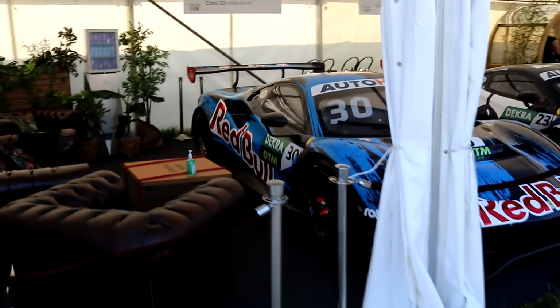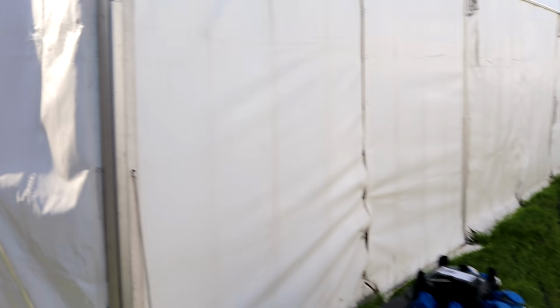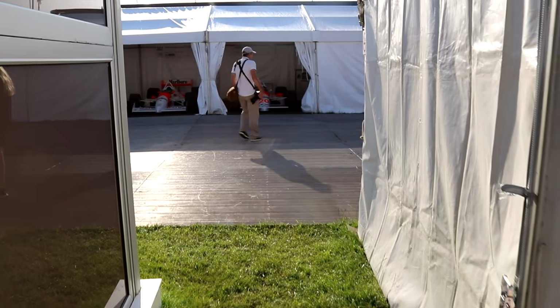So there we go. We're not so far doing too well on the old mighty wing side. Tyres, plenty of those if you need. Not quite what we're looking for. I found a quiet bit. We found the Penske cars.